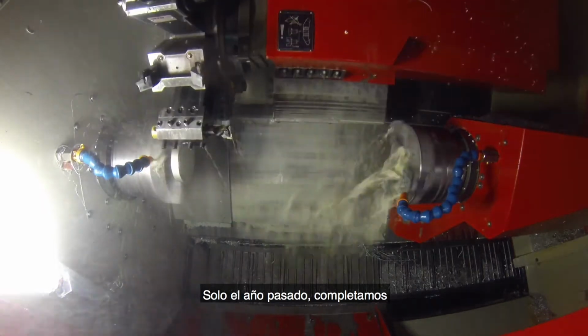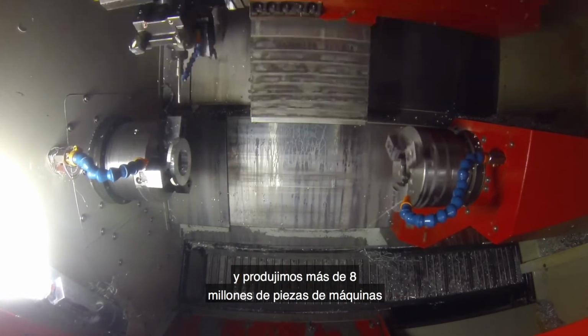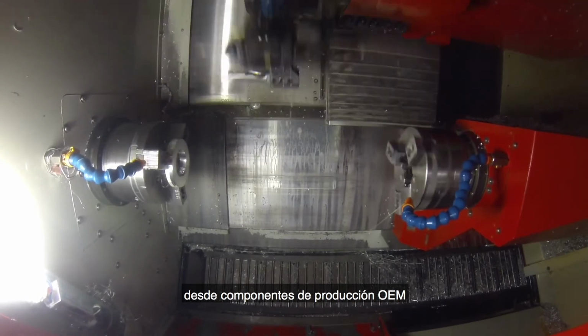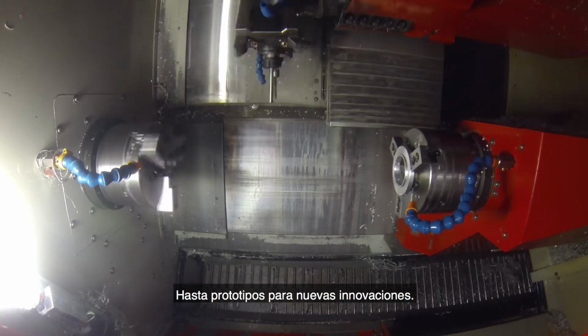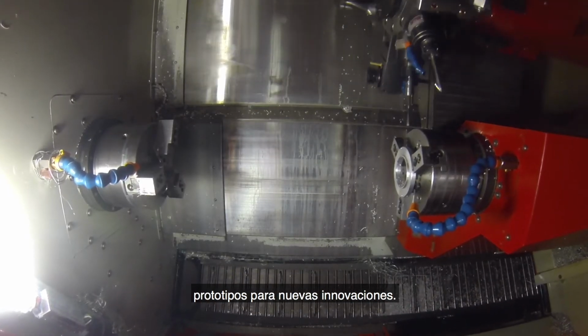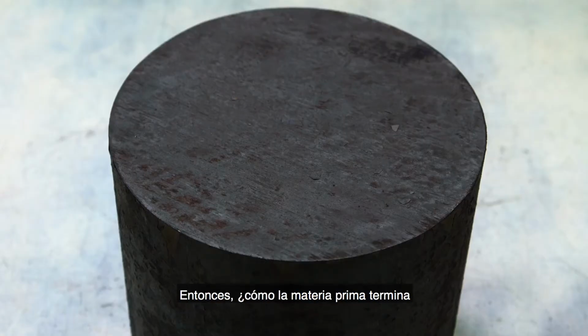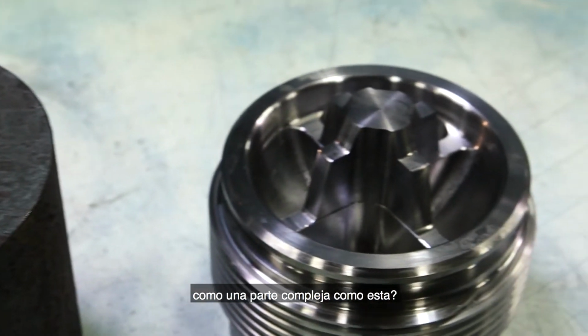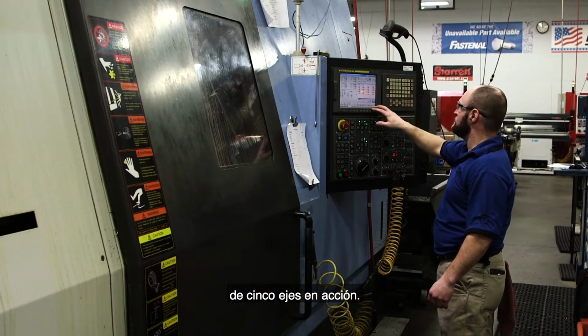Last year alone, we completed more than 55,000 machining jobs and produced well over 8 million individual machine parts, from OEM production components to replacement parts for mission-critical equipment to prototypes for new innovations. Each item a solution for a customer in need. So, how does raw material end up as a complex part like this? Let's take a look at one of our 5-axis machines in action.